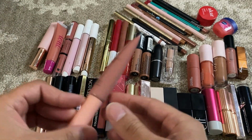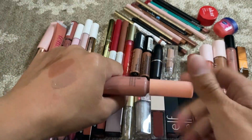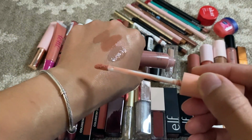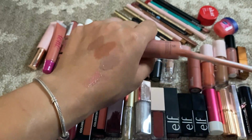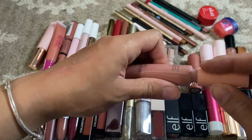This is by Floss. What shade is this? LAX. This is really pretty. Let's see. Yeah, nice pinky nude kind of shade. I like that one. I'm going to keep this one.